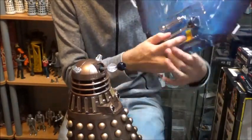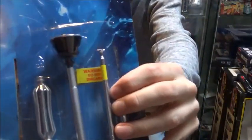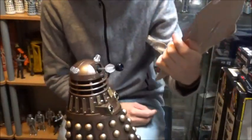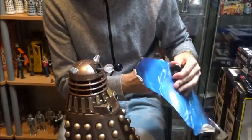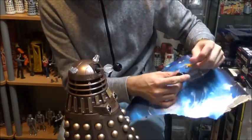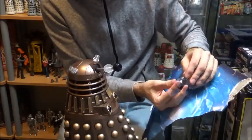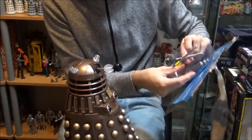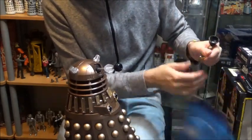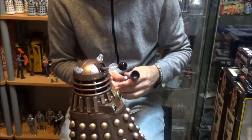Warning. This is the funniest thing I've ever seen. It says, warning, do not discard. As if you would, you know, be a Doctor Who fan, buy the Dalek, and then before you even realise, throw away the plunger, the gun, and the antenna for the radio controls part. It's just quite hilarious. I find that quite amusing.